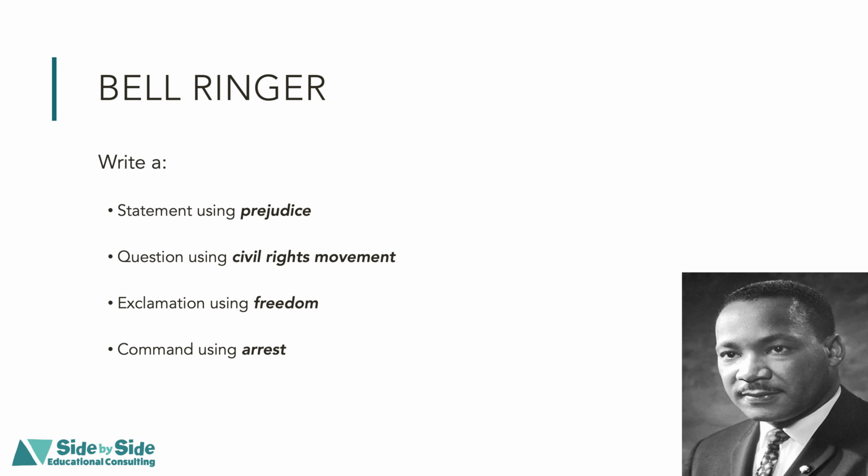Here's another example of a bell ringer that's a writing task that was used in a classroom. So this task is reviewing some critical vocabulary that was taught in a unit around Martin Luther King Jr. And you can see those vocabulary words: prejudice, civil rights movement, freedom, and arrest. And what the students were having to do was create sentences, different sentence types, a statement, question, explanation, and command using those vocabulary words. Great review of information that had been previously taught.